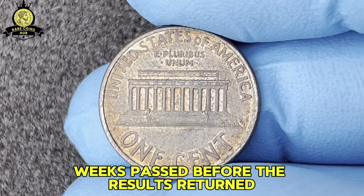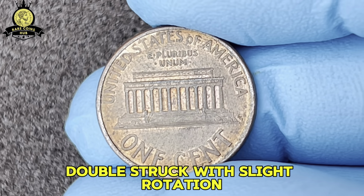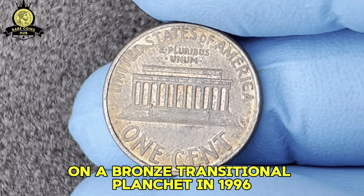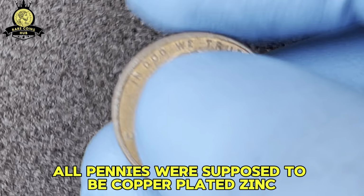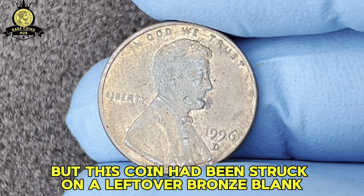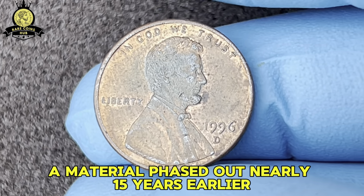Weeks passed before the results returned. The letter was brief but clear: double struck with slight rotation on a bronze transitional planchet. In 1996, all pennies were supposed to be copper-plated zinc. But this coin had been struck on a leftover bronze blank, a material phased out nearly 15 years earlier.